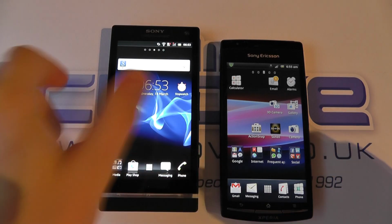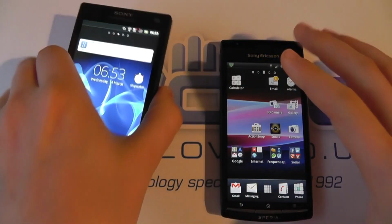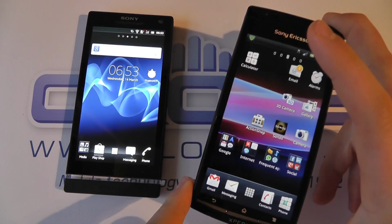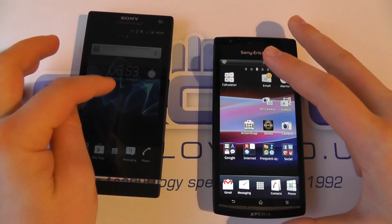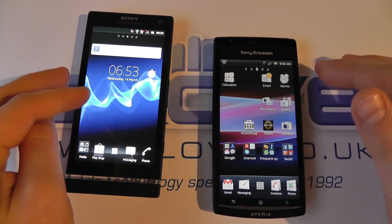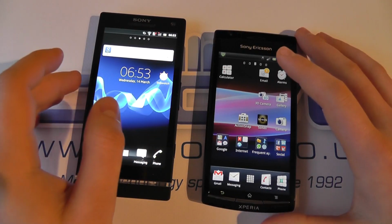So it's quite possible that the Sony Xperia S is a device that you're looking at if you are an owner or previous user of the Xperia Arc or the Xperia Arc S by Sony Ericsson, because the new Sony Xperia S is essentially an evolution of Sony Ericsson's Arc and Arc S. Now I've just got a quick side by side here.